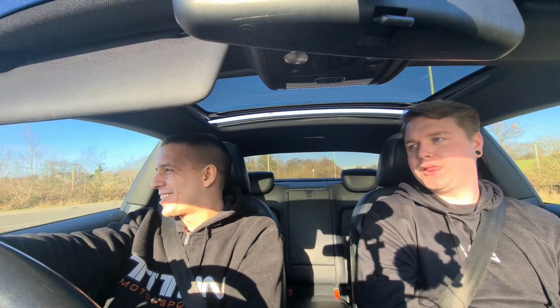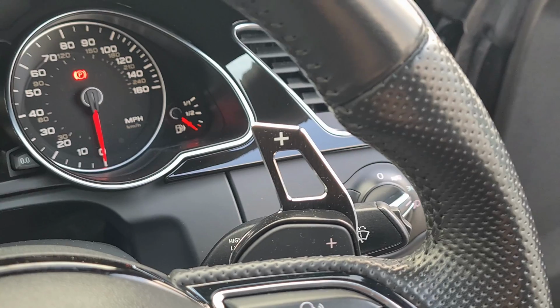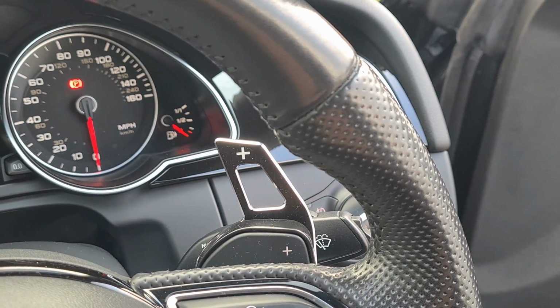Let's test out these paddle shifters then. There's technology. Technology, my friend. You know, it's come a long way. Oh, the downshift. The sound just makes the experience. And wait for it. Downshift. There's nothing more satisfying than doing a downshift with paddles, is it? No. That's why I had to have the extensions. Yeah, definitely. Just to really feel it happening.